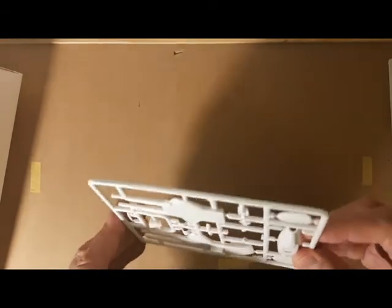So the two-piece engine exhaust may prove to be something that needs a bit of cleaning up and tidying up to do a decent job of it. Again, the same quite faint panel lines.